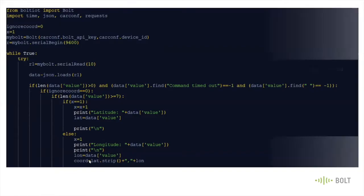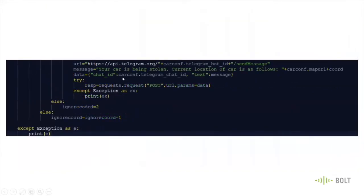Okay, next. Now the URL. What is the URL? This URL will be used to communicate with Telegram. So it's basically a Telegram URL, https api.telegram.org, the Telegram bot ID with the send message. It's basically telling Telegram to send a message to the bot with this ID, which we stored in the car configuration file. Now, what will the message contain? Your car is being stolen. Current location of car is as follows. So what is the current location of car?